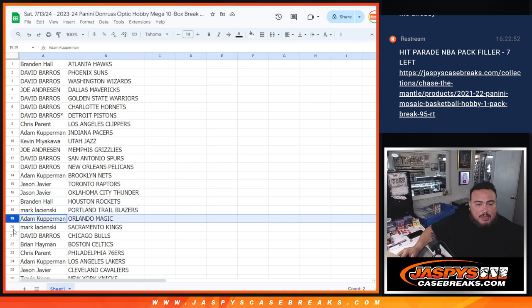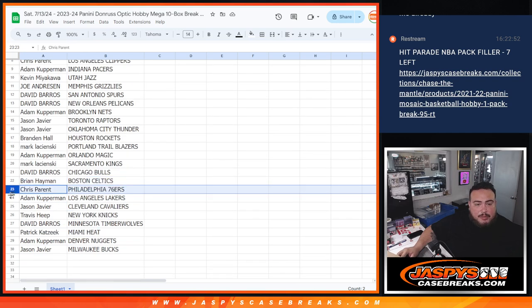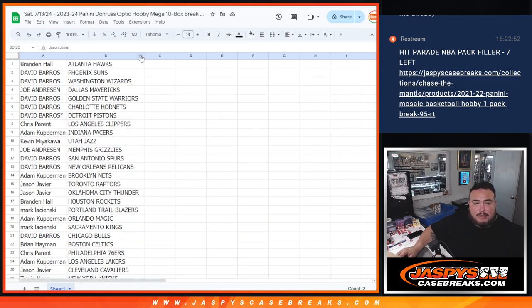Mark with the Blazers, Adam Coverman with the Magic, Mark L with the Kings, David with the Bulls, Brian Heyman with the Celtics, Chris with the 76ers, Coverman with the Lakers, Jason with the Cavs, Travis with the Knicks, David with the T-Wolves, Patrick with the Heat, Adam with the Nuggets, and then Jason with the Bucks.